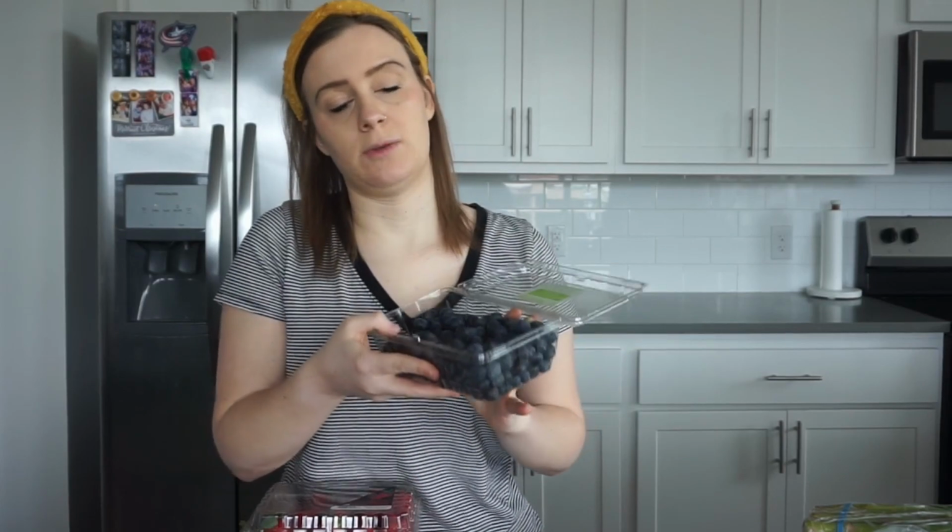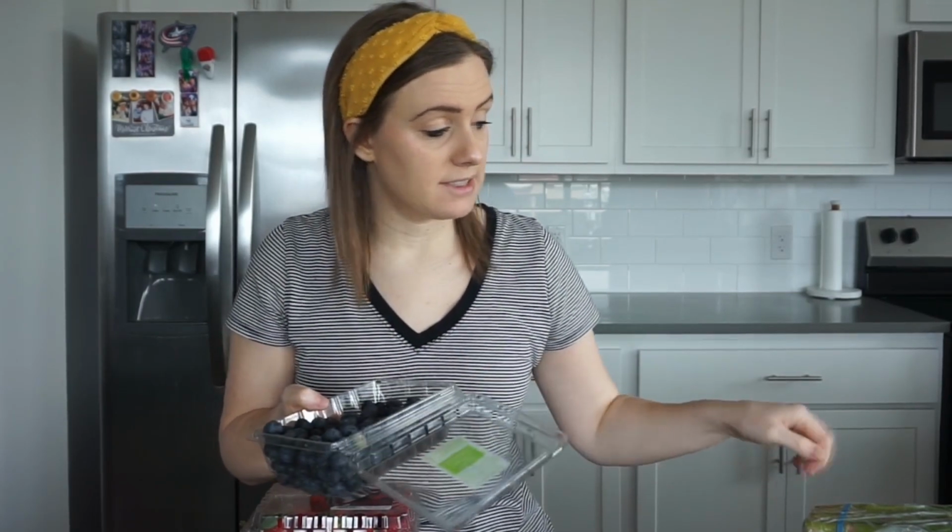Right, next we have berries. So here I have my blueberries and strawberries. If we want to preserve them and keep them fresh without mold, one of the cool things that we can do is add 1 part vinegar to 3 parts water as soon as we get them home, and then let them completely dry before placing them in some sort of container and storing them in your refrigerator.